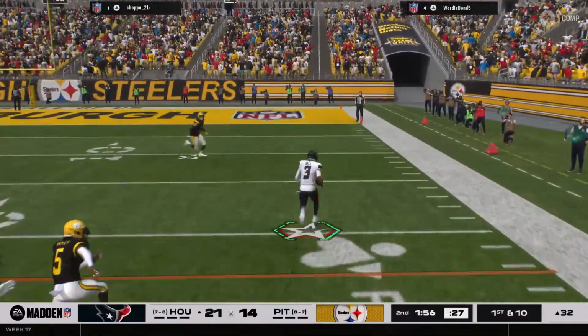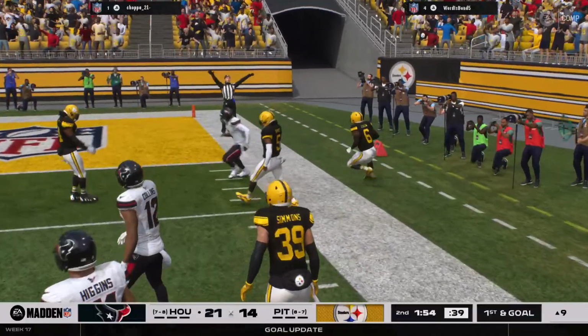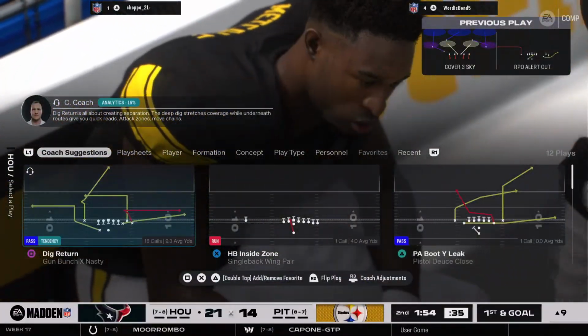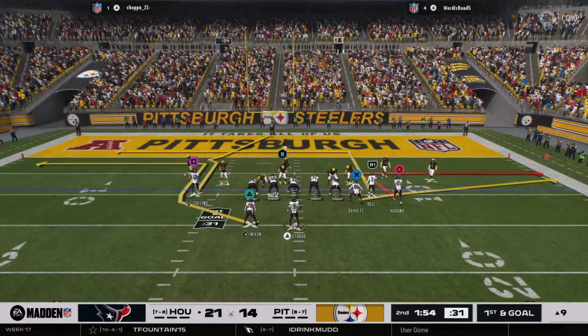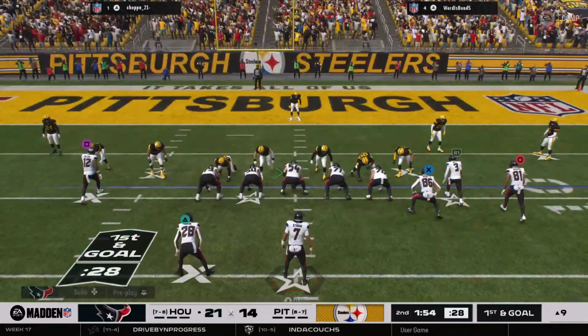Stroud going to get rid of this to Dell. And they're in business now. He is out of bounds inside the 10. It is a gain of 23 yards, and now they'll have 4 shots at it. It's 1st and goal, Houston.